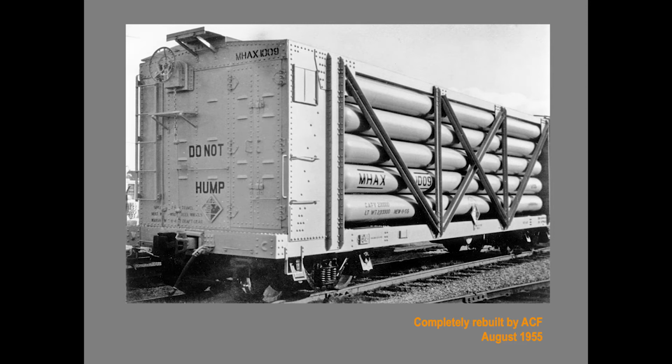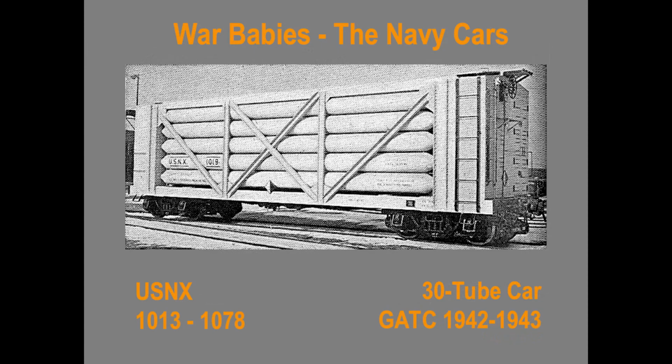The tanks became so valuable that at the end of the car's service life, people were bidding considerable amounts of money to purchase them. When World War II began, they found they did not have enough cars, so the Navy and the Bureau of Mines entered into a contract with General American Transportation for 32 new tank cars, 1013 to 1078. They added a few more improvements in the construction and were built very quickly and sent out to the plants.